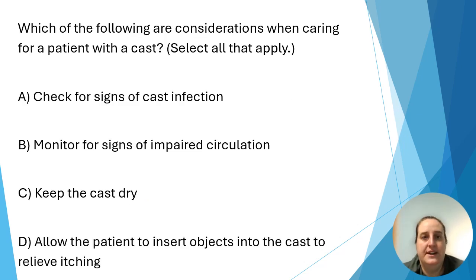Which of the following are considered when caring for a patient with a cast? So this is again a multiple choice question, but with select all that apply answers. So A, check for signs of cast infection. B, monitor for signs of impaired circulation. C, keep the cast dry. D, allow the patient to insert objects into the cast to relieve itching. E, assess for pain and discomfort regularly.